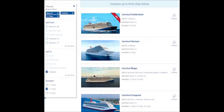I did a kind of filter myself. So I want ships going from Miami that are going to the Caribbean for 6 to 9 days. So it's just filtered down to just these 4 ships when I did this search. This may change over time, as ships move around different ports. And I did take these screenshots a little while ago. I've been waiting to do this video for some time.